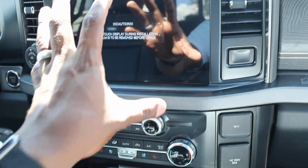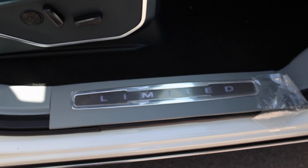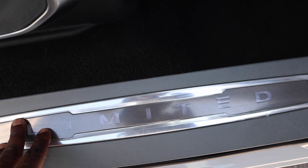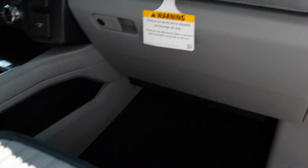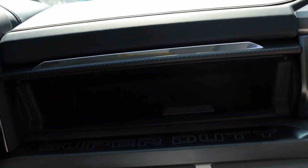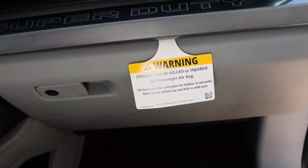The massagers are inside of the screen for the Limited, which I'll show you here at some point. Something I didn't point out earlier was they do illuminate Limited here on the door sill. You do not get that with the Platinum. And here is that trim piece. So it has that carbon fiber look there. But for the most part, all this is pretty much the exact same as the Platinum.